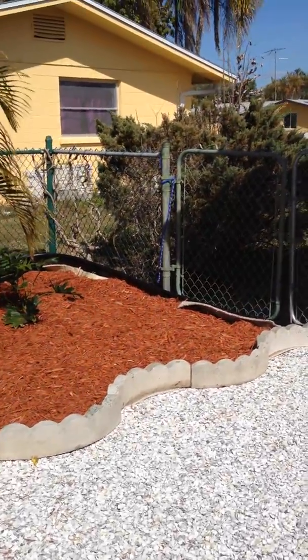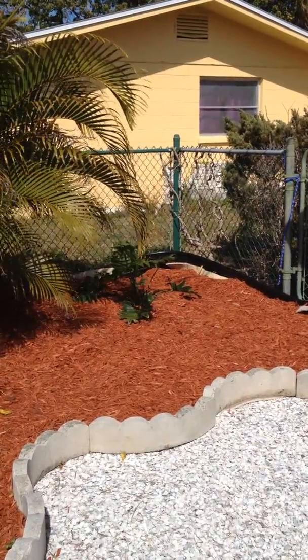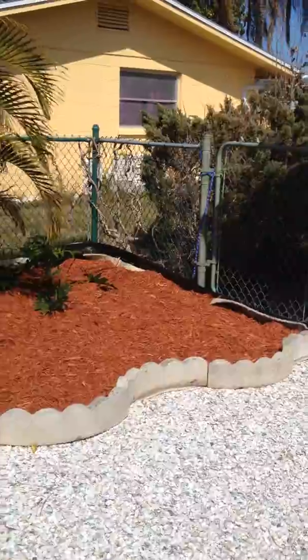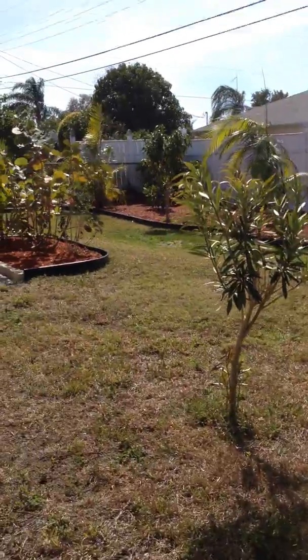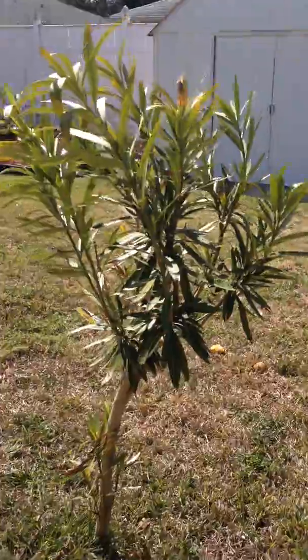And then this is the other corner of the yard. We have a little, what's called an elephant ear palm. We had a little space left over, so we just threw that guy in there. And then, so the two dead trees, the tangerine tree and that one bush in the back corner, those are the only things that were here when we first moved in. We planted everything else.